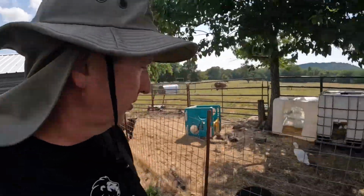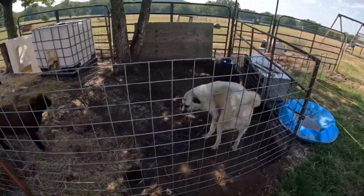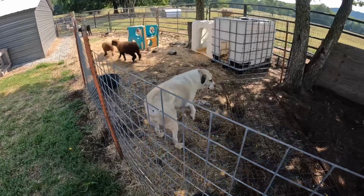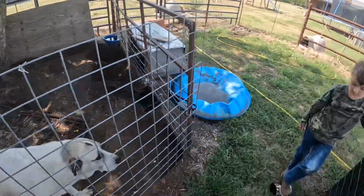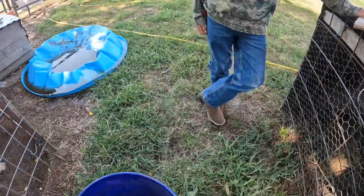So all the animals are doing good. That duck must have come and tried to steal some of Zena's food. Good girl, Zena. She's got to protect her food, doesn't she? Oh, can I have that cup? I don't want to lose all my cups.